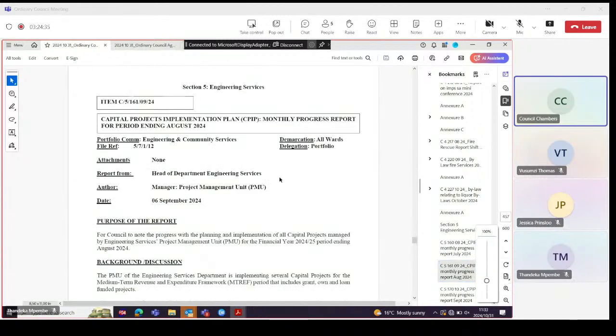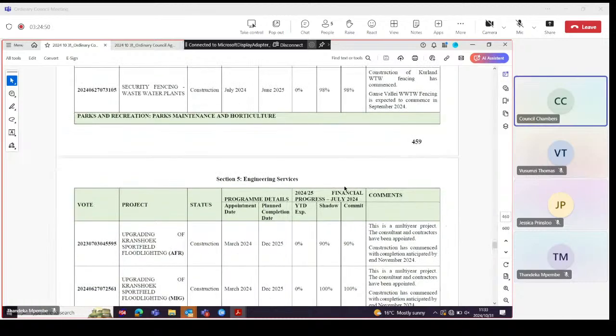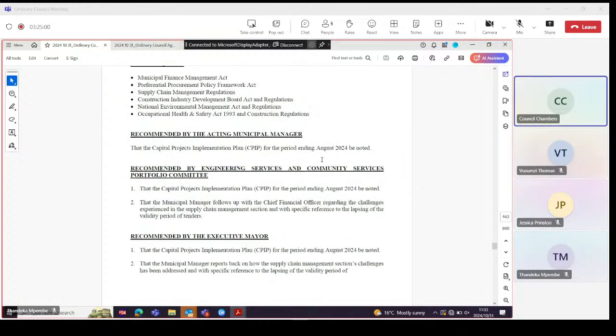C/5/161/09/24, Capital Projects Implementation Plan, Monthly Progress Report for period ending August 2024, page 457. Item is 7. Thank you, Speaker. With the risk of sounding like a broken record, Speaker, we are met with tremendous difficulties. We have a beautiful motto stating being the best together, but where our duties are concerned, we are left in the dry by the officials.